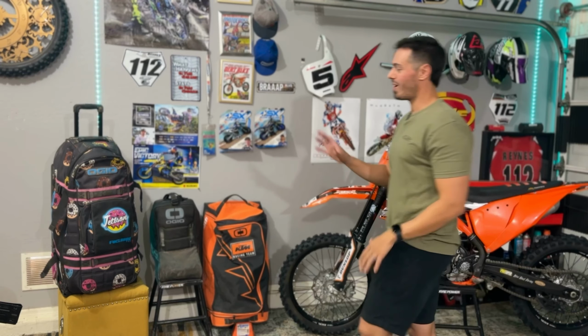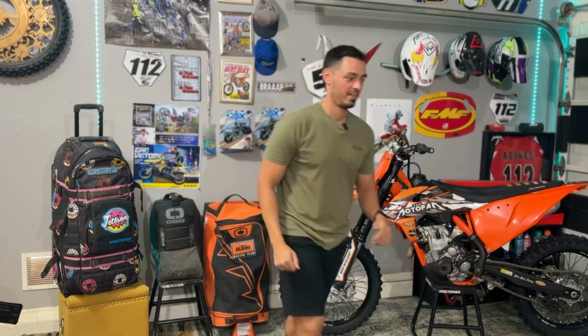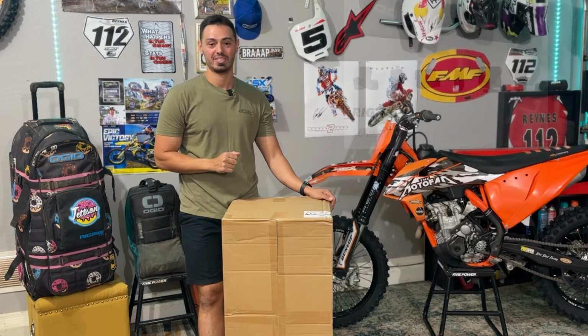The Ogio 9800 gear bag retails at over $300. The Ogio Rig T3 retails at $500. Is it worth it? I don't know. Let's check and see.